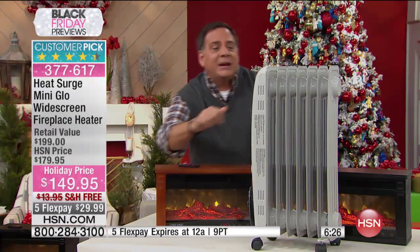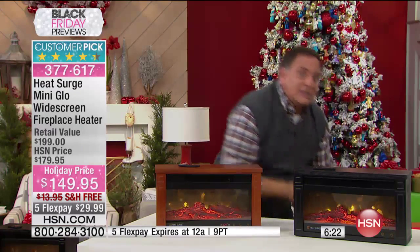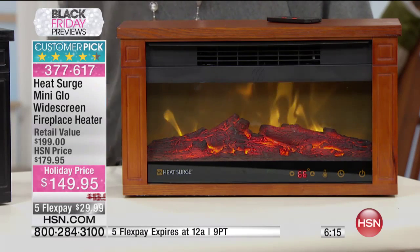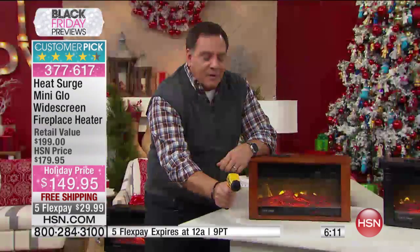Right here, look at what you're getting with the Heat Surge. You've got that beautiful fireless flame technology, and you want to see something that is absolutely insane. I talk about 3,600 BTUs coming out of this, 1,200 watts. What does that really mean? I'm going to show you what that means, okay? I'm going to take a temperature reading in our studio with an infrared thermometer, okay?